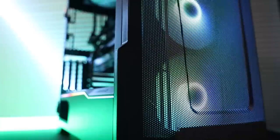The only issue now is that we just need them to be consistently in stock so you could actually buy them. Here's some glamour shots of the build. I think it cleans up real nice when all is said and done.